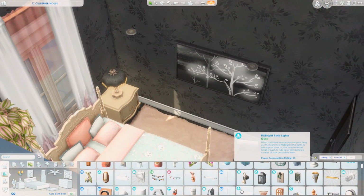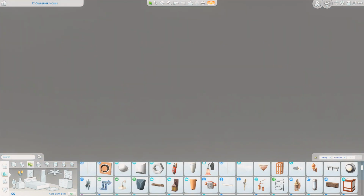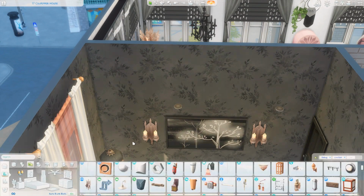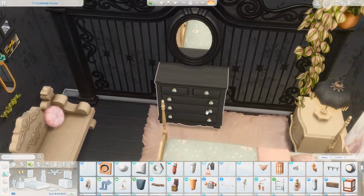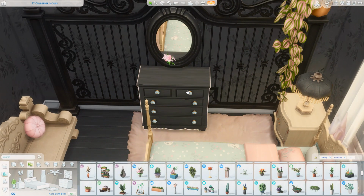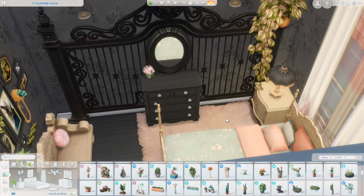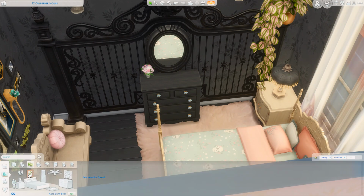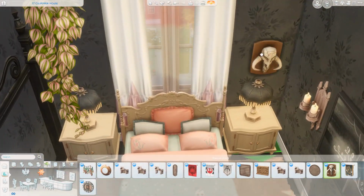And then just trying to figure out some more artwork for this wall because it's very empty. I think this is what I ended up going with, and we just got some candles on either side. This is a really pretty painting from Dream Home Decorator. And then I just wanted to get a little bit more decor up here. So I got this little vase, which I think is quite cute. That one's also from the My Wedding Stories pack. I think the flowers in that are just so stunning.